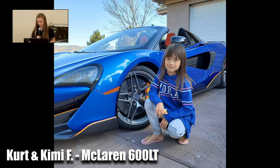Our next submission is from Kurt. The photo features his daughter, Kimmy. It is his McLaren 600LT. He said his favorite part is that the handling is sublime. I have had powerful cars before, including Corvettes and AMGs, but the finesse of the 600LT is unworldly. It's special to him because his daughter, Kimmy, loves going for rides with him.